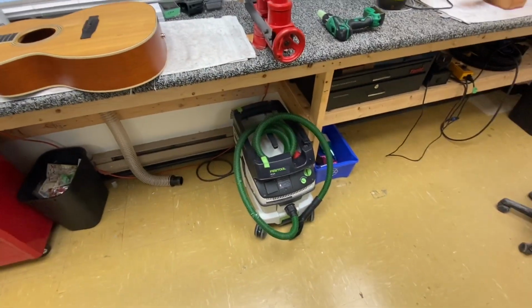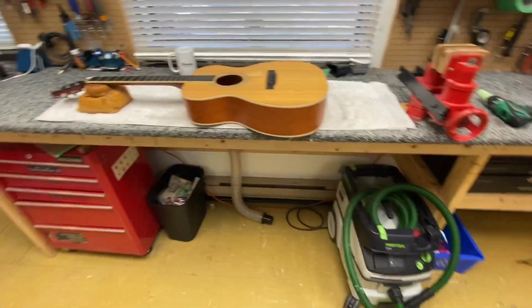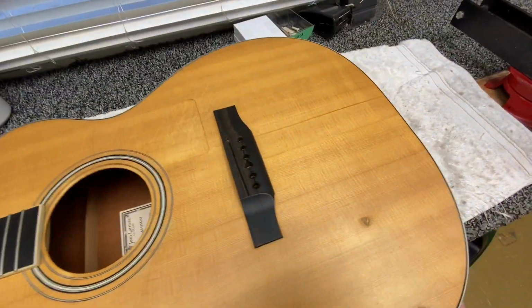Dust collection. You never have enough dust collection. Dust is a fire hazard, a health hazard, and it's just messy. You get your dust under control. And more kind of run-of-the-mill stuff we deal with.